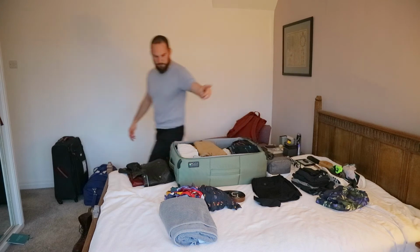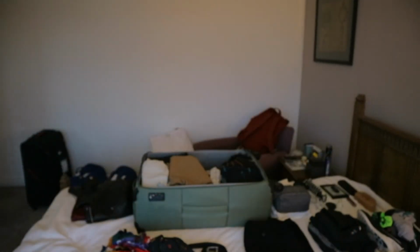Now I'm going to move the camera a bit because I have now managed to use up enough space on the bed that this sort of angle makes sense.